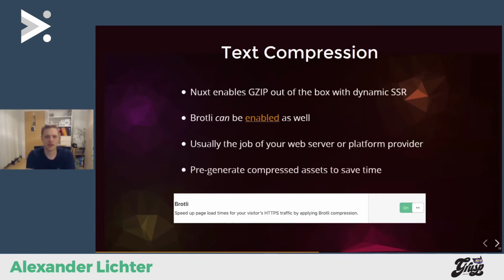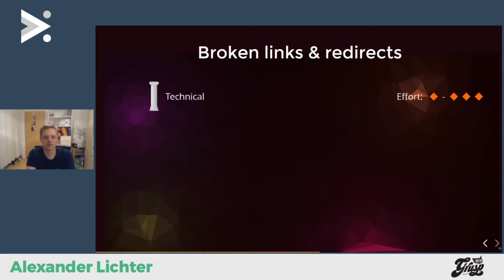So all good. And if you can, and if your CDN allows that, you can push pre-generated compressed assets. You can compress them at build time, then just push them up, and you can compress them with the highest level of the compression algorithm. So it doesn't happen on the fly, it just happens once before, and then the files are really, really small. And this also saves time on page speed, of course.